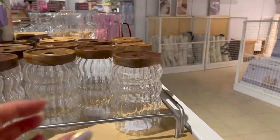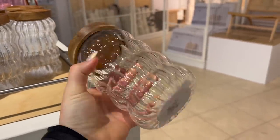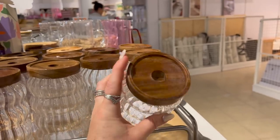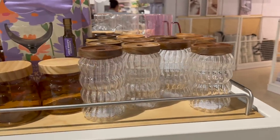People have been going mad over this. I just don't get it. I really am not a massive fan myself, but at least it's a little bit different. They're only £4 a piece and it is glass with the mango wood on top. And that little hole isn't anything. It's just part of the design, but I suppose it is a little bit different.